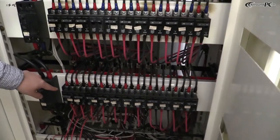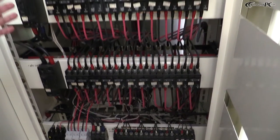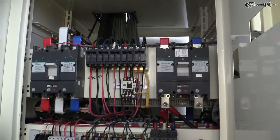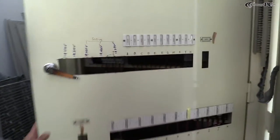So every table should be separated, and have a different power source. So you can see the power system is special, not like a normal laboratory. We don't just connect the power system to the test location. Yeah, you can see that.